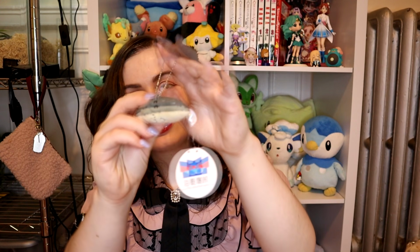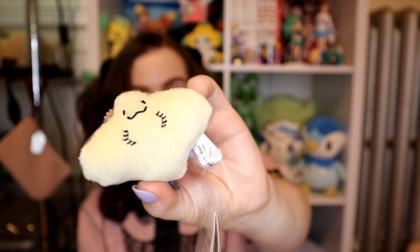And then speaking of pancakes, there was also this really cute manta ray plush keychain that I simply could not say no to. I love rays. I think they're so cute. And its silly little face. Oh my god.